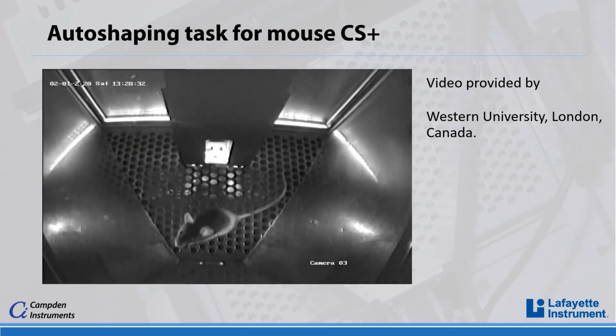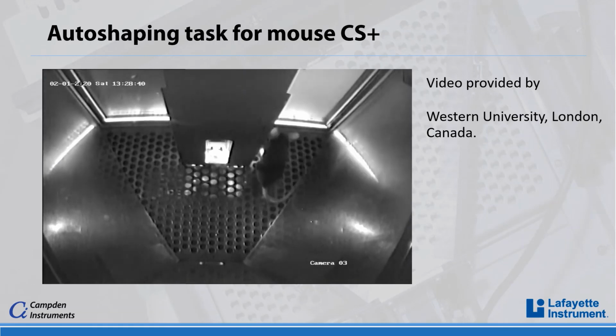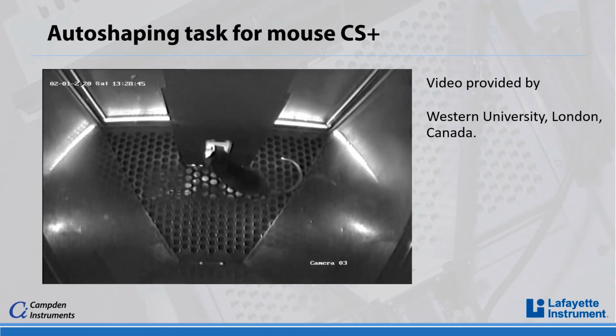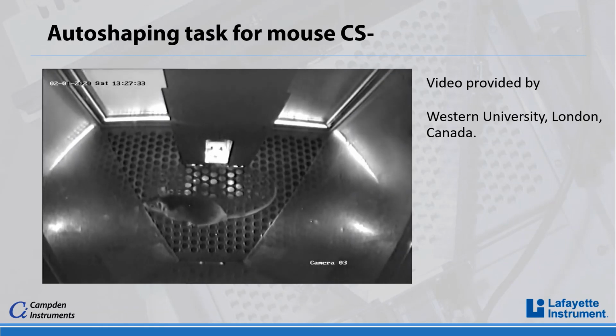Here we see the mouse responding to the CS+ stimulus and taking the reward. When the CS- side is lit, the mouse shows no preference for a side.